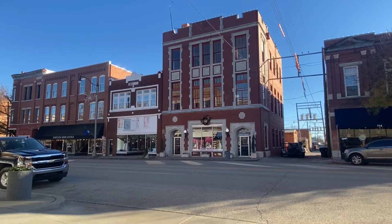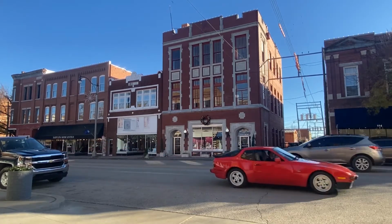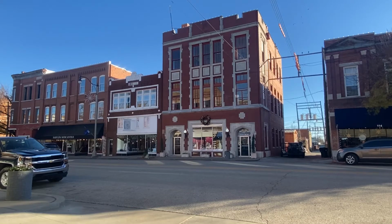We're now looking at the second half of the 100 block of East Dewey Avenue. Most of the buildings along this old alignment of Route 66 are the same construction and style, the Chicago style that we saw in the Berry Hill building, with that overall base, shaft, and cap design. But the difference is in the details.